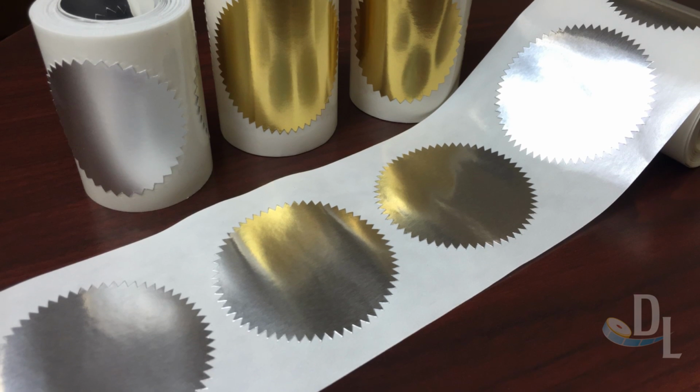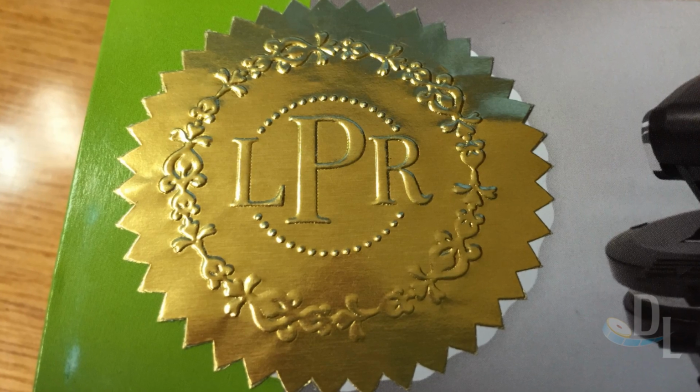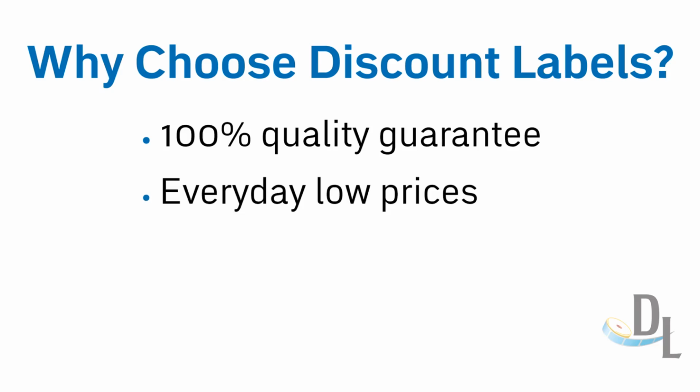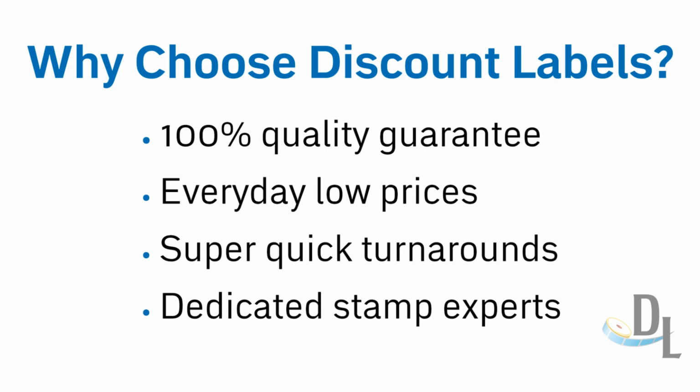Seal labels are available in 2-inch or 2.25-inch, shiny silver or shiny gold for use with your custom embosser. When you order your custom stamps and embossers from Discount Labels, you will enjoy outstanding quality, everyday low prices, quick turnarounds, and real stamp expertise.